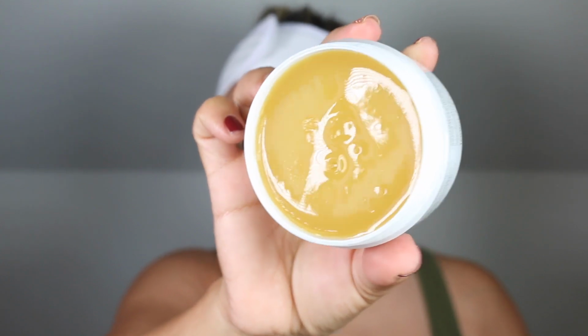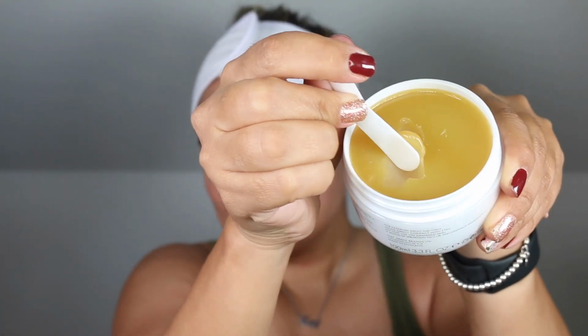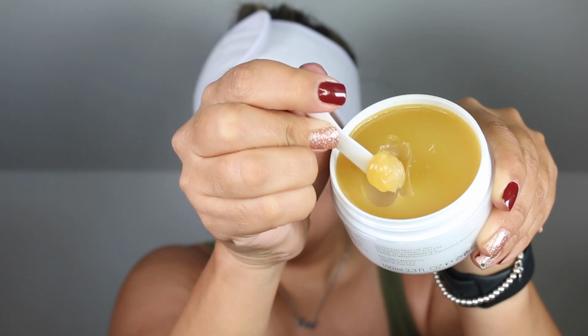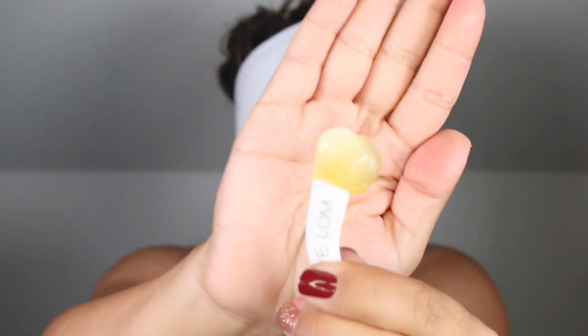Unlike with facial scrubs, I did not do a patch test with this. Looking at the ingredients, I didn't really see anything alarming. And I'm not completely against warming masks, but they tend to not be my favorite.